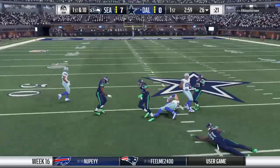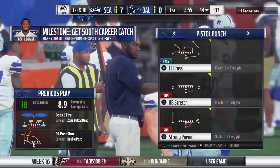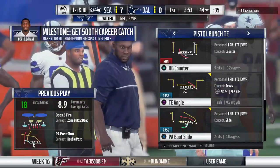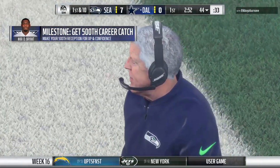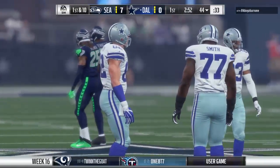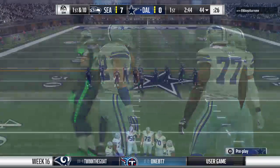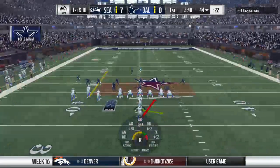He finds an opening past the 40. And this one complete to Witten over the middle. He goes for 18 there as the drive will continue. A lot of tight ends just use their size and their strength, try to occupy some space and kind of body people away and catch the football. But not this guy. He's a refined route runner. Makes me wonder if he took some dance classes in his background with his footwork.